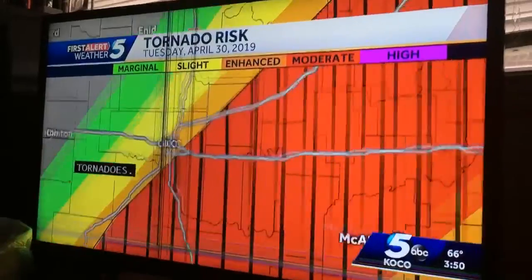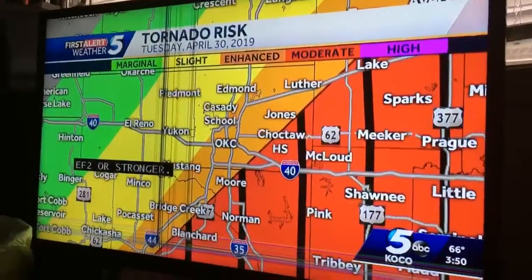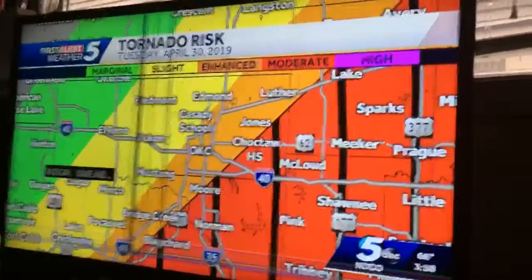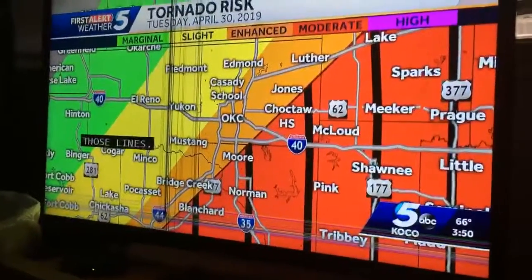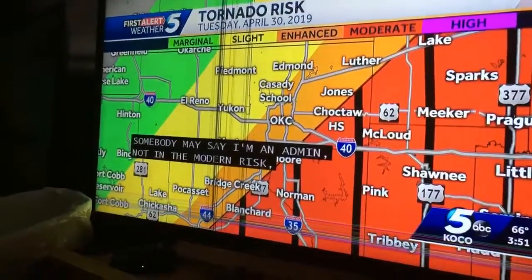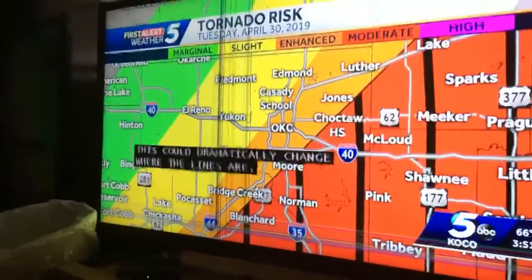This is that atmosphere that we're talking about with all the instability and the high shears. One thing too, we don't really need to get hung up on those lines. Someone may say, hey, I'm in Edmond, I'm not in the moderate risk, no big deal. That's not the case. If this front lifts a little bit to the north, it could dramatically change where those lines are. Those lines are not necessarily that sharp.